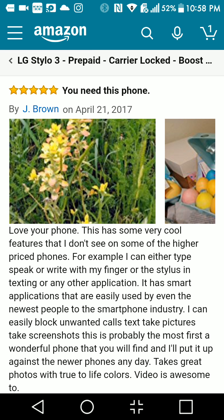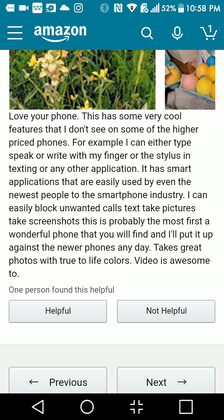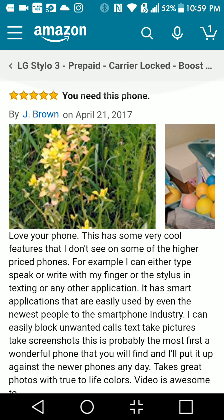This one says, I love the phone, has some very cool features I don't see on some of the higher end phones. For example, I can either type or speak with my finger or the stylus, and typing in any other application has smart applications that are easily used by even the newest people to the smartphone industry. I can easily block unwanted calls, take pictures, take sneak screenshots. This is probably the most wonderful phone that you will find, and put it up against the newer ones any day. It takes great photos with true to life colors. Video is awesome too.